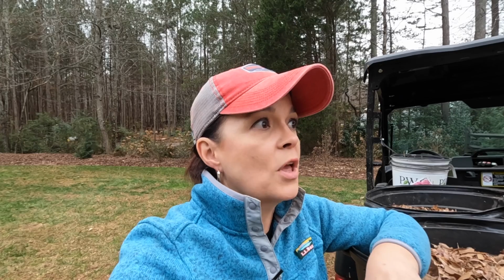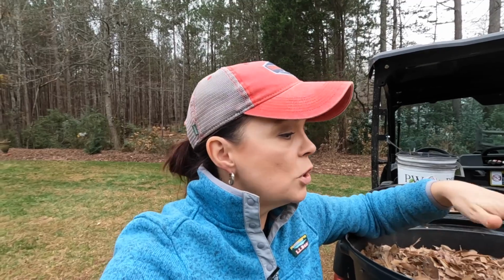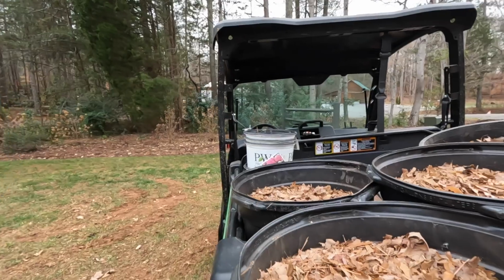Now, she has an old John Deere riding tractor that has been around, gosh, I think since I was in college, so it's been a hot minute. And it is on its last leg. The mowing deck would not go all the way down to the ground, so she didn't get it as fine as she likes, but it still will do really well.